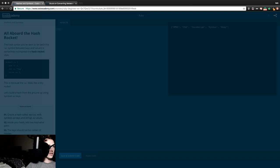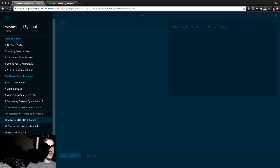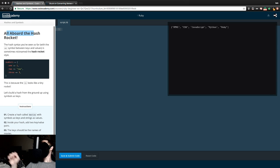Onwards. 11 of 15. You're finally in the last section, the marriage of hashes and symbols. All aboard the hash rocket. Okay. Hash rocket. Sounds frustrating. The hash syntax you've seen so far with the symbol between keys and values is sometimes nicknamed the hash rocket style. Key, rocket, value. This is because the symbol looks like a tiny rocket.